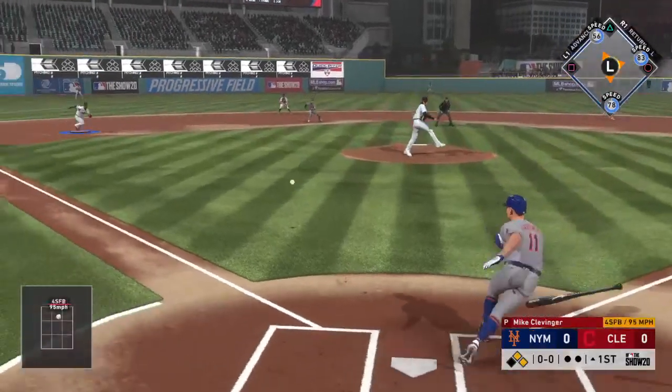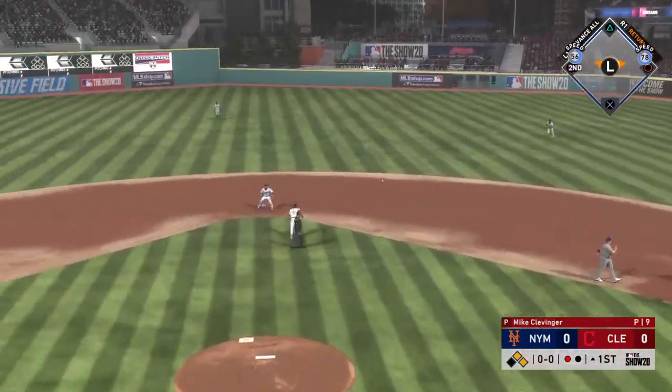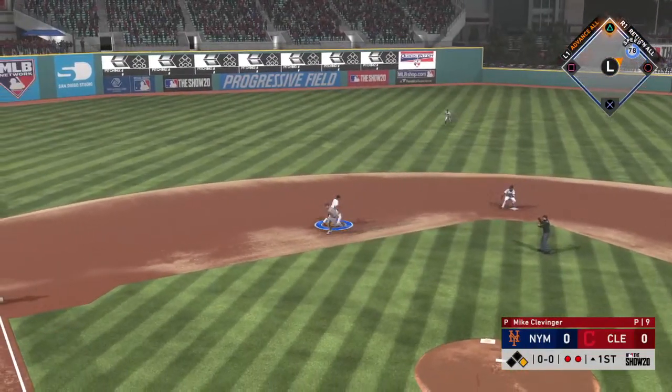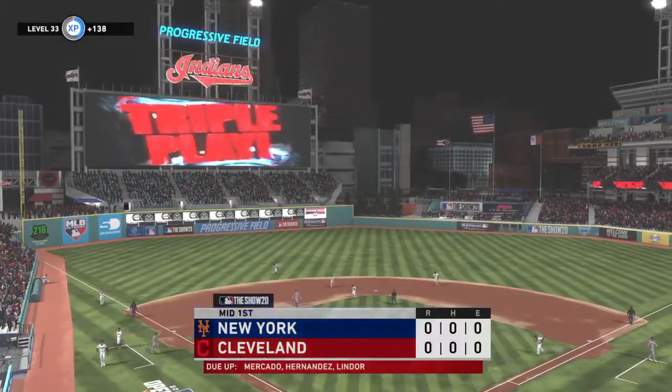Here's the 0-0 pitch. A stolen base attempt, but this one might have too much on it. There's one relay throw, but it'll be too late as he's well safe at first. Now they tag him out between second and third, and it's a double play. The tag's there, and he is out.